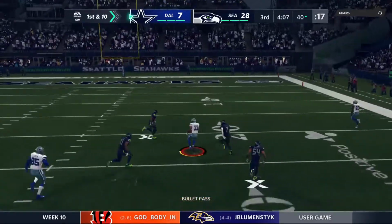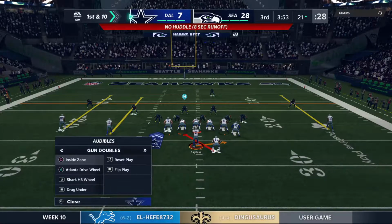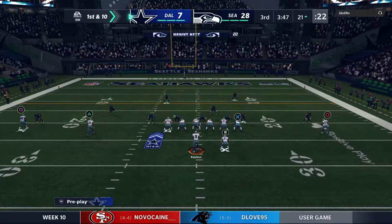Out of the gun, they'll look to throw. And that's going to be caught by Peoples-Jones. And he's going to get this down near the 20-yard line. Another big gainer that time. This one goes for 19 yards. First down, Cowboys.